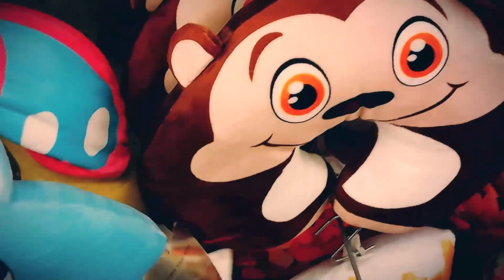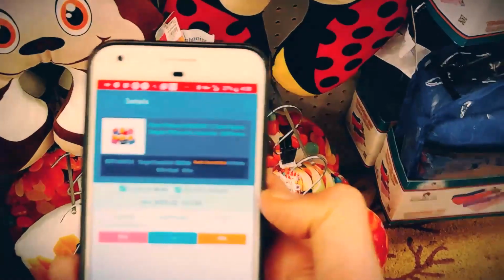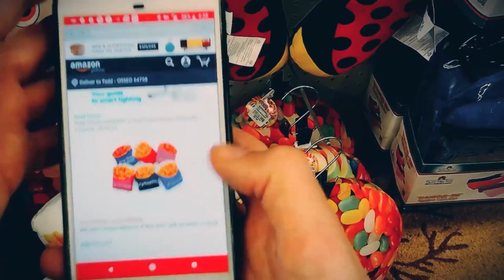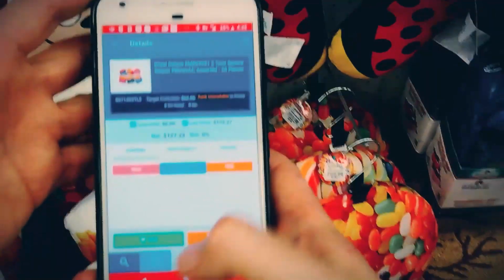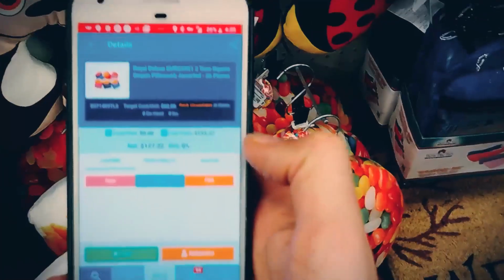Hitting a lot of wrong items here today. Alright, so this one, 36 piece. And no rank, so definitely don't want that.